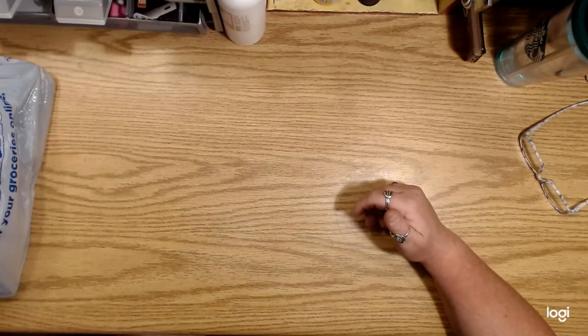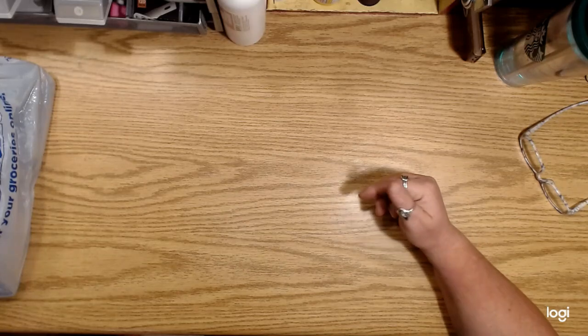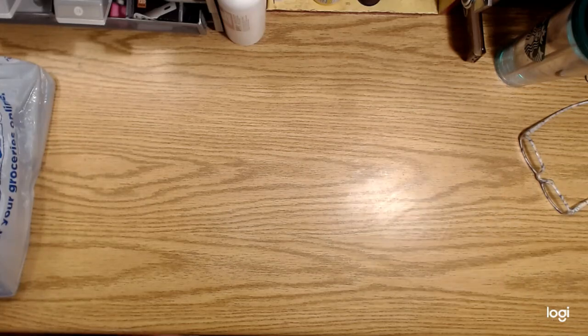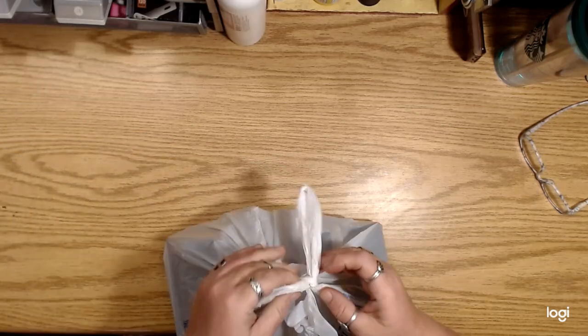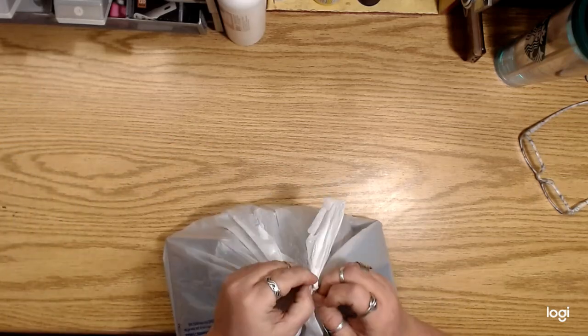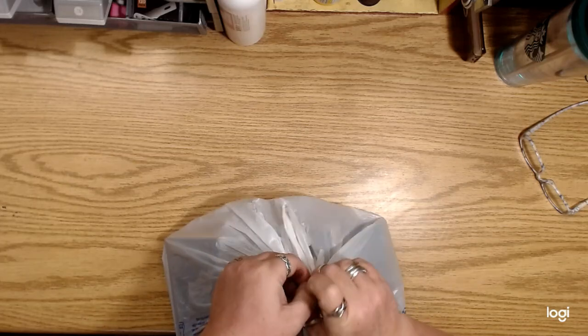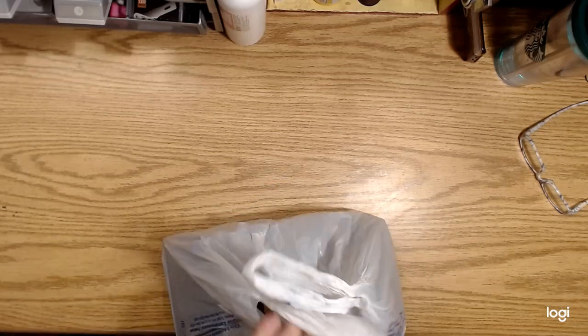But I need to sort through them, so I thought you guys might enjoy looking through some of these boxes with me. I haven't gone through any of them, so that might be kind of fun. I did this one time before, and everybody seemed to enjoy it. So let's do that. I don't know if I'll go through all 14 boxes, but we'll go for a while and see how it goes.